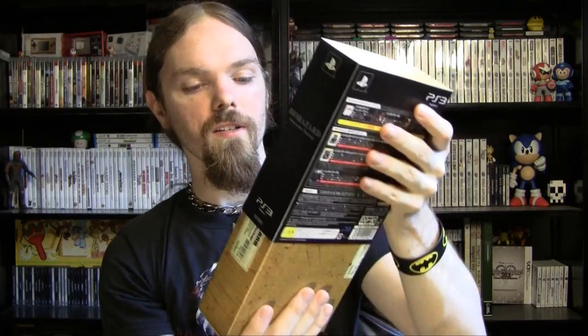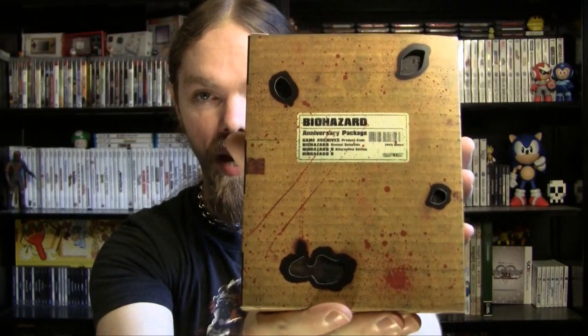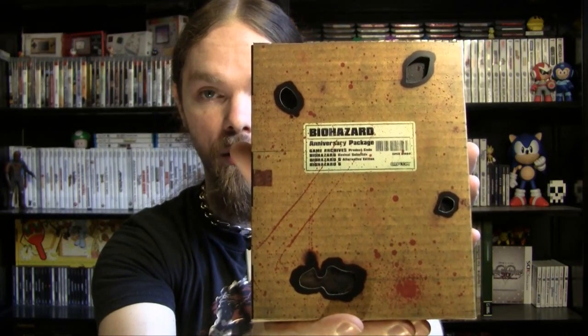So let's take this slipcover off. And it continues to look pretty damn cool. Now it just looks like a burnt, jacked up package that has blood splatters all over it.